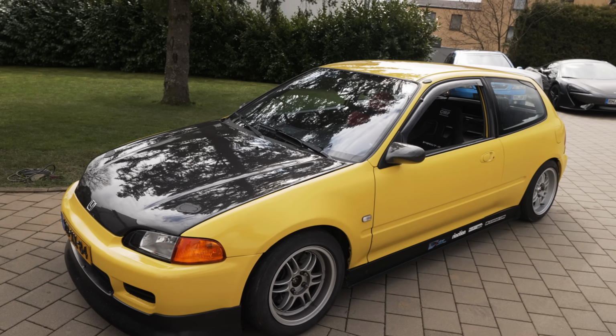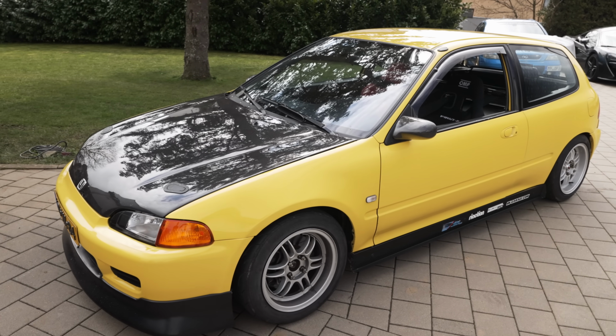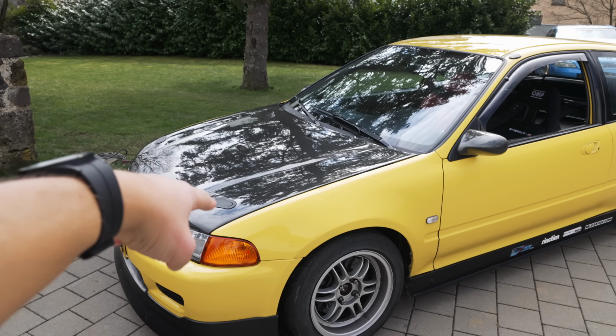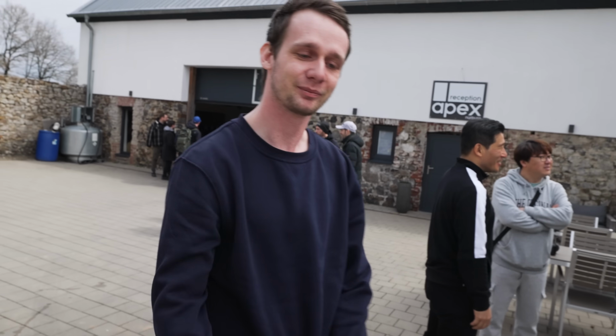Comrades, welcome back to the channel. Welcome back to the Nürburgring. It used to be sunny, but if it's not sunny, we still have this amazing 1993 Honda Civic. You could almost say Type R. They didn't have a Type R of this generation, but it has a K20 inside, thanks to Dennis. How are you doing? I'm amazing.